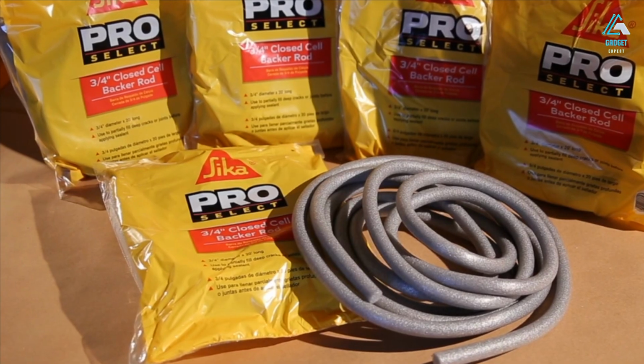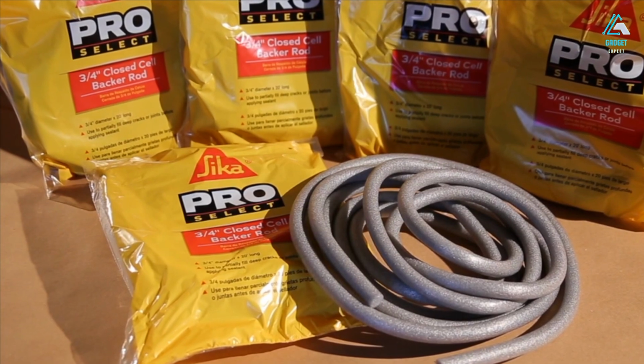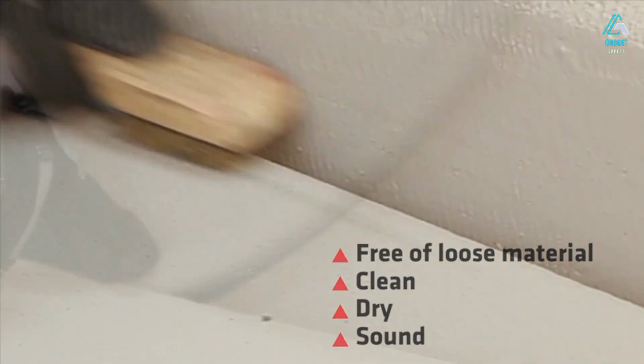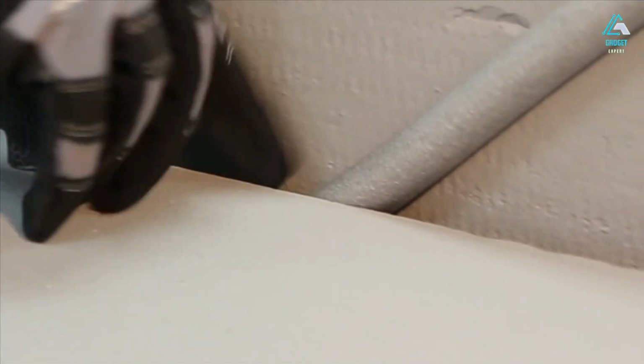The application is straightforward. Cut the nozzle, load the tube into a caulking gun, and apply directly into the crack. The sealant begins to cure within a few hours and fully dries within 3 to 5 days, forming a tough and durable seal. Its gray color blends well with most concrete surfaces.